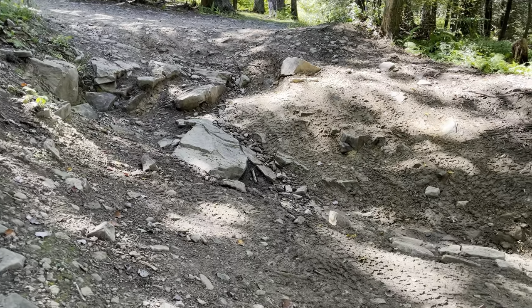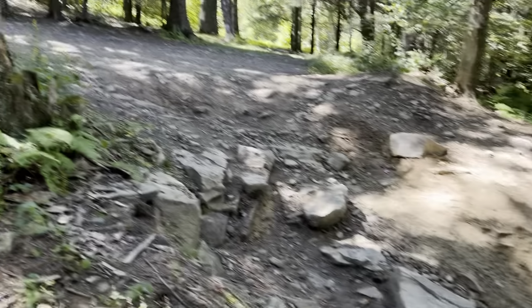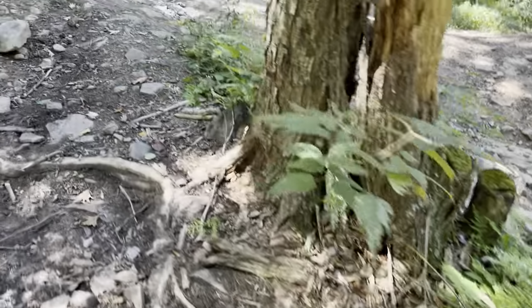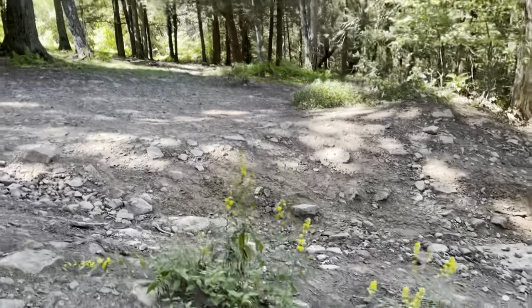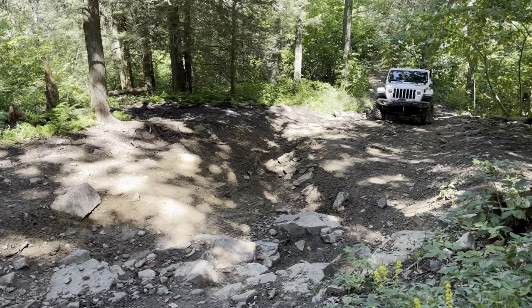I don't know what the best angle is here. That's a pretty good size thing to get up there. Whatever that's called, obstacle. I could try it from right here.